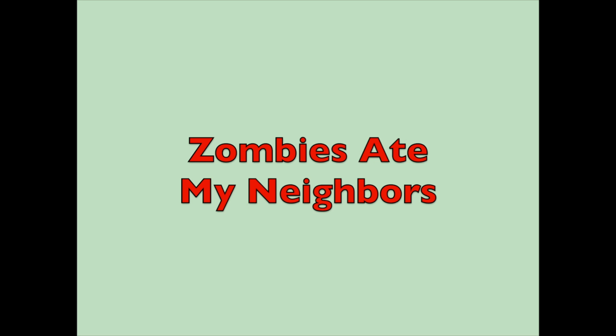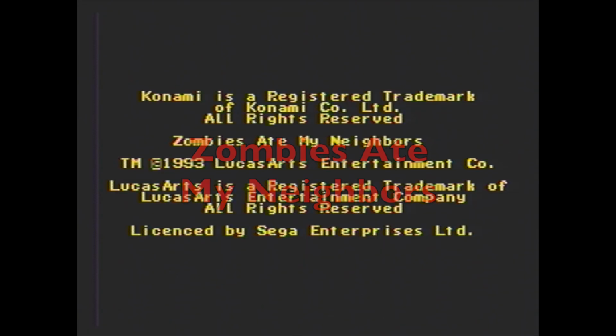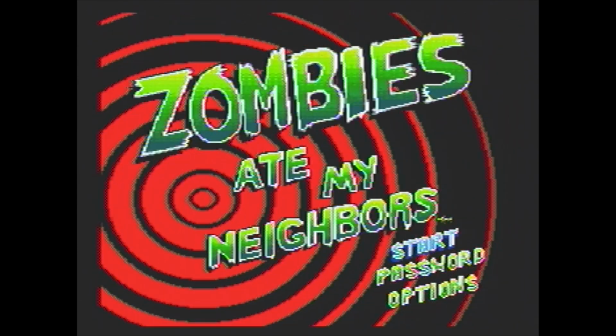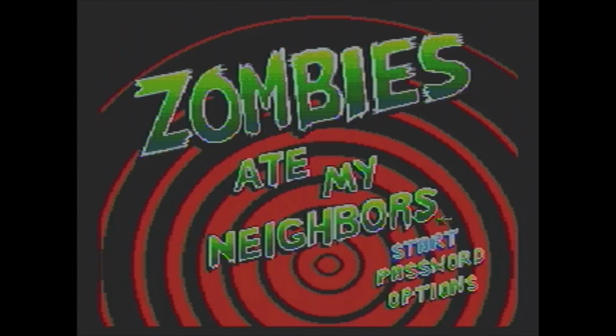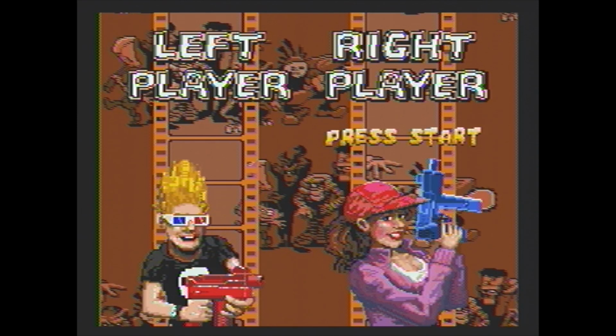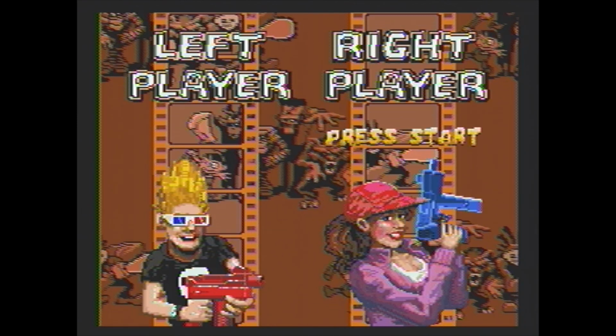Next game is Zombies Ate My Neighbors, and I could get this game to work. This game actually works pretty well. Again, the sound and audio is a little bit off, but nothing too noticeable. This is a great game for the Genesis. Also, again, one of my favorite action games. Definitely check this out for the Genesis. A must-own in my personal opinion.